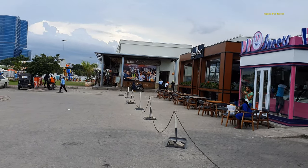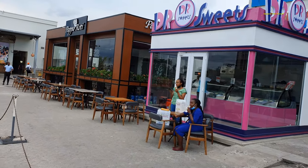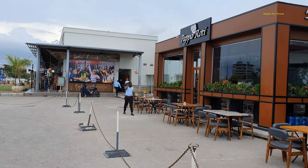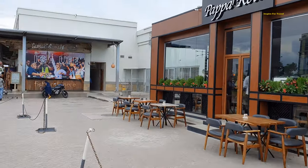So for example, as I'm seeing here right now on the right, there's actually something called the DR Sweets. Now this is, of course, an ice cream parlor where you can actually come and have your ice cream. And right next to it, there's something called Papa Roti. And I'm sure you can get coffee and different things like that.